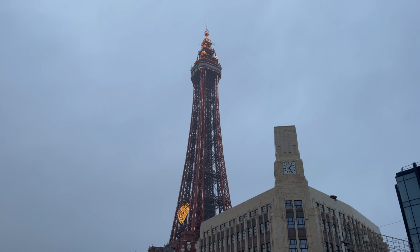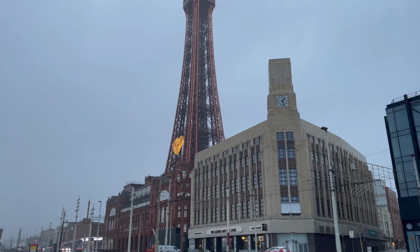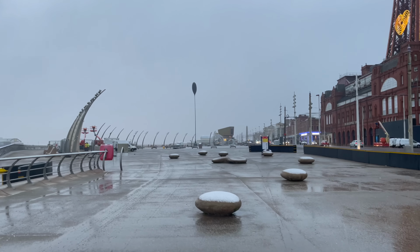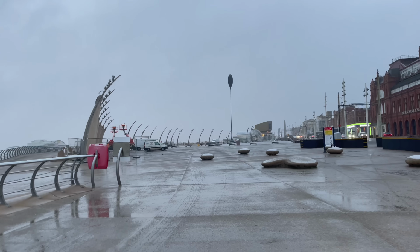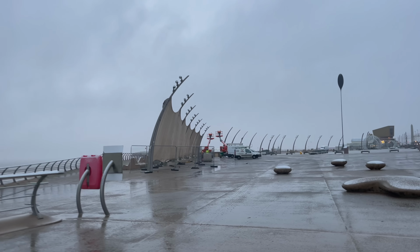There's Blackpool Tower for you. And my favourite building, the Woolworths building there, 1938. And as we come this way, this is where all the rides were. They had the big sky dance ride here, and we had all the little rides, and we had the Christmas huts. And look at it now, they're actually still doing a bit of work here.